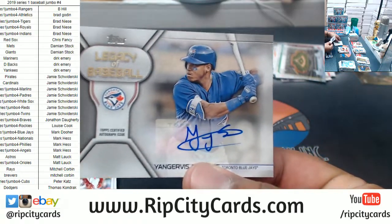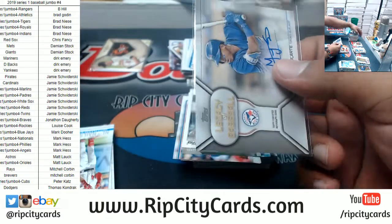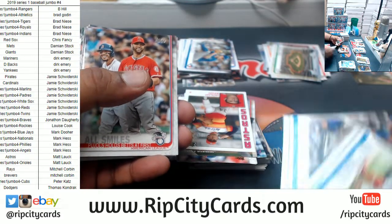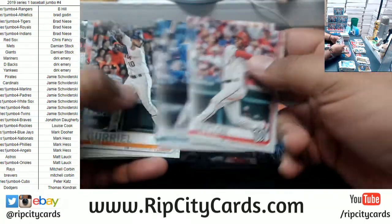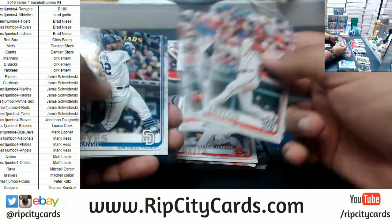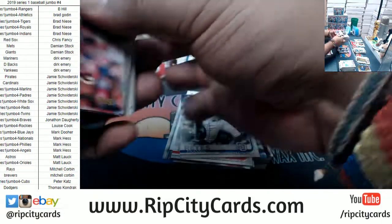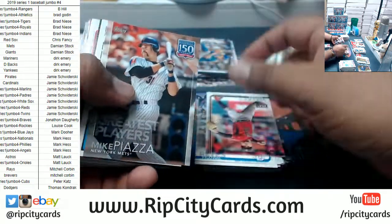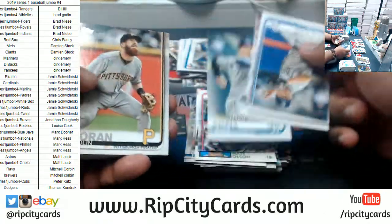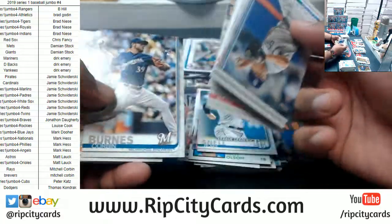Nice, an autograph for Yangervis Solarte of the Blue Jays. Well, Dirk, kind of have to be for this break, brother. Unless you want to spend the next 2 hours looking at the same card over and over again. And you can actually slow the speed down on YouTube. If you go to the settings, you can slow this thing down to where you can almost watch it frame by frame. I do show all the cards on the screen. I am going through them fairly quickly though, because I don't want to spend the next 2 hours ripping this stuff.